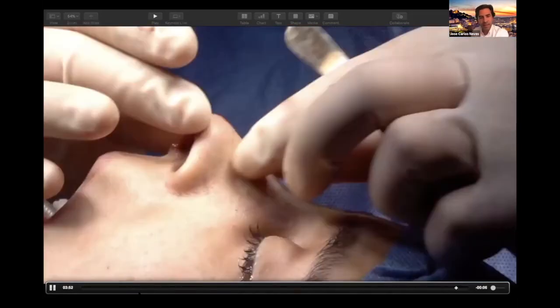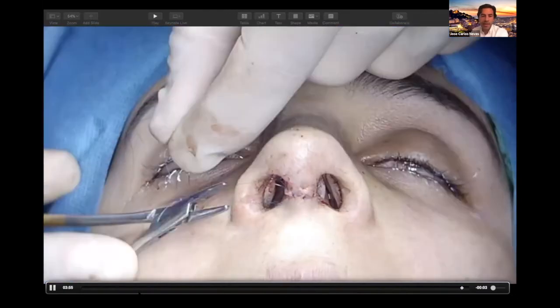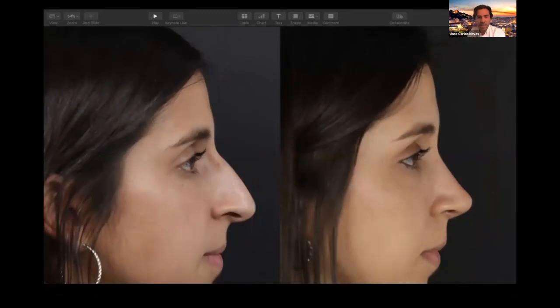And so this is the immediate result in lateral view. And this is the base view when I finished the surgery. Remember how deviated that case was. And so here you can see it. This is 3 to 4 months post-op because I filmed it at the end of January, as I told you, but you can see still some edema in the tip.